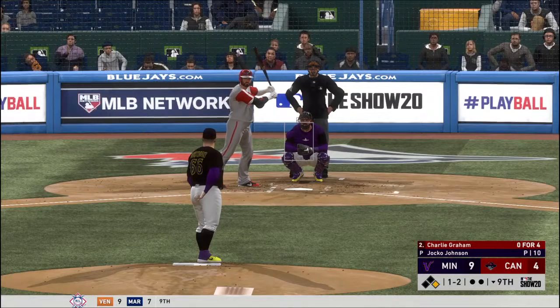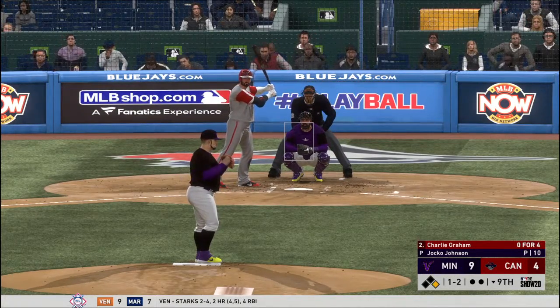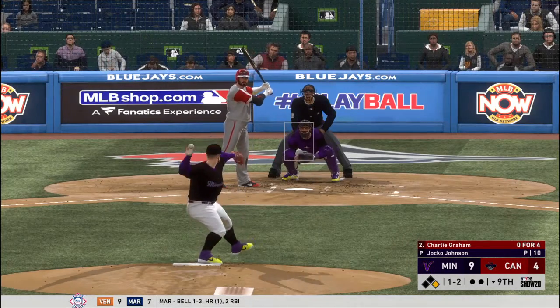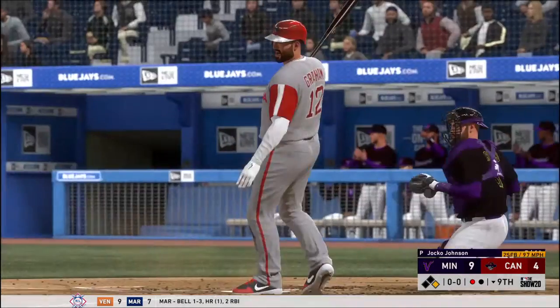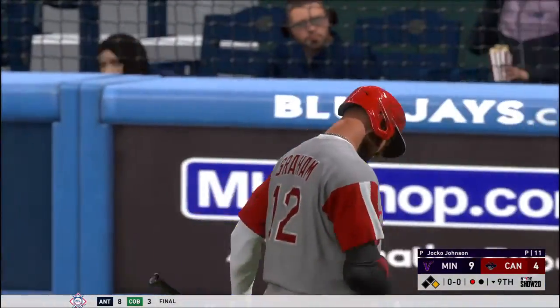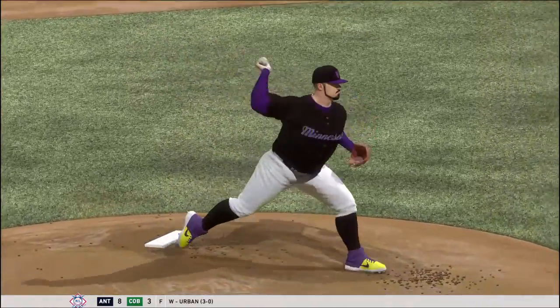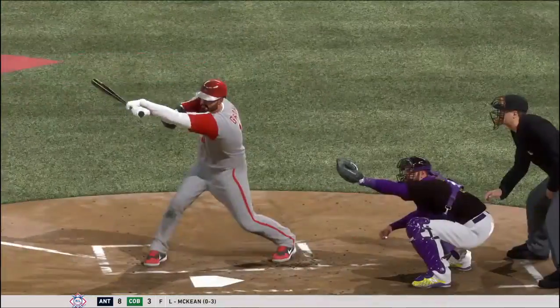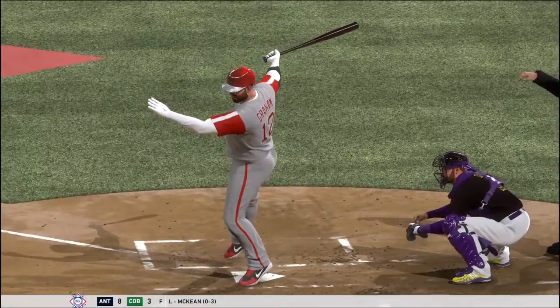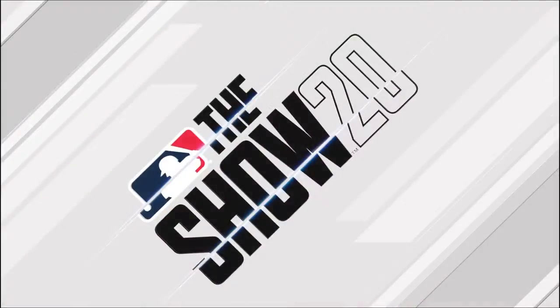A runner at first with no outs here. Got him. And that's the third time we've written a K next to his name in this one. This pitching staff has done a really good job against this guy in this series. This is a really good hitter, and it's not easy to make a guy strike out 5 times in a series up to this point, but that's what they've done to this guy so far.